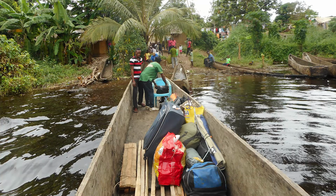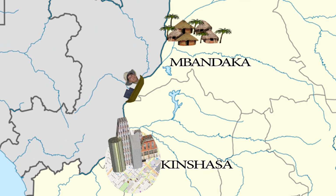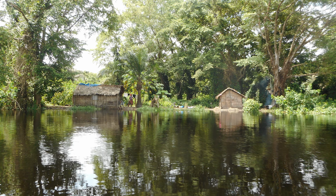We put all the solar panels and other luggage into a dugout canoe and traveled down the Congo River into the rainforest region, passing by many interesting families subsisting on the banks of the Congo River.